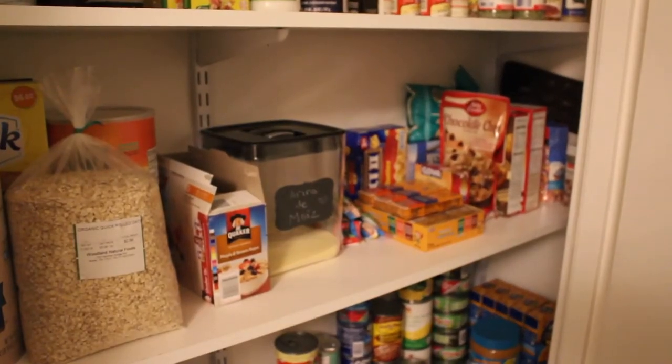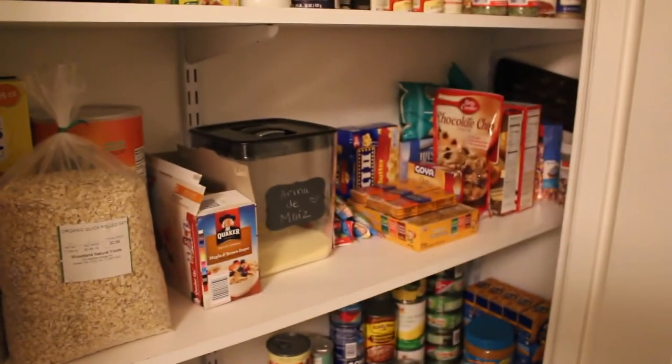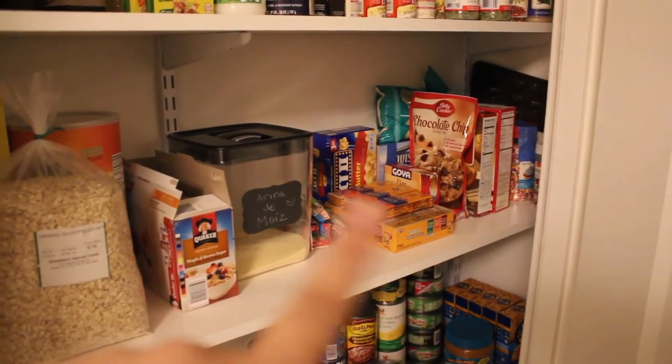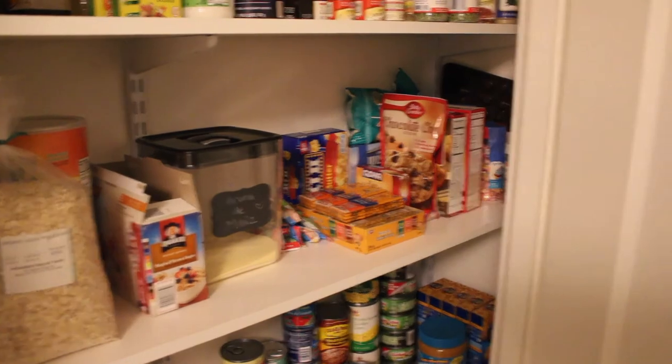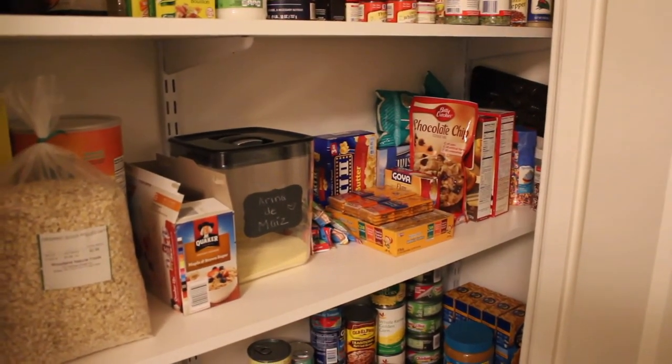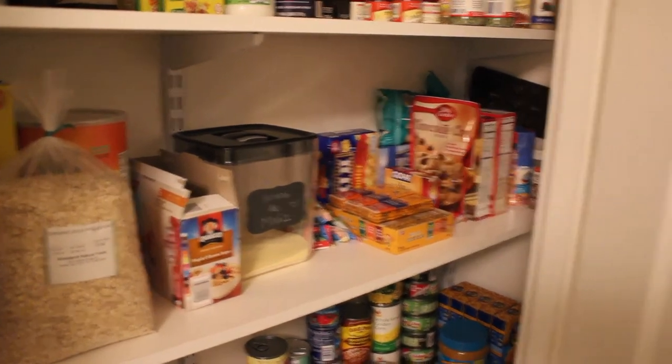So this shelf is also looking pretty good. I do want to get some baskets or something for the sweets and the snacky things that are back there, so it's all together in one spot. But for now it looks okay.